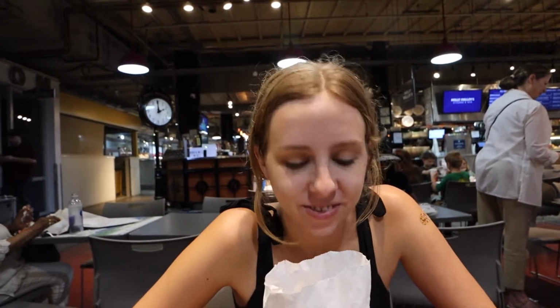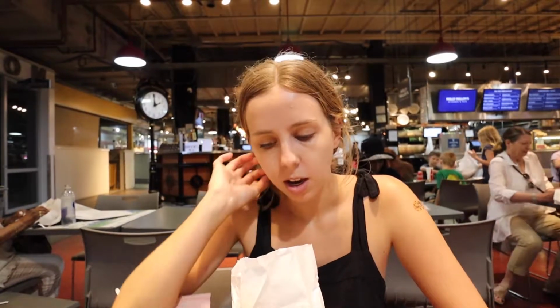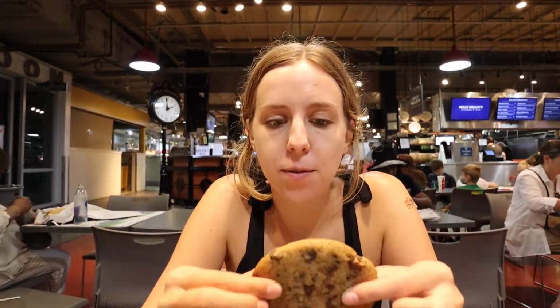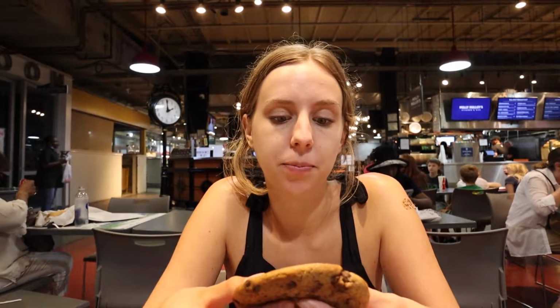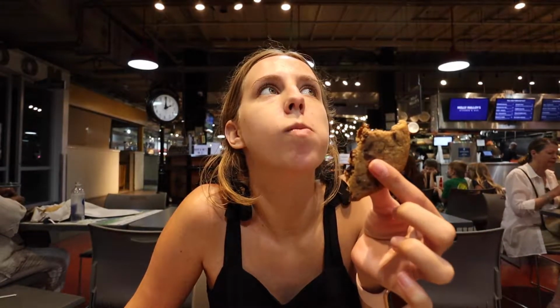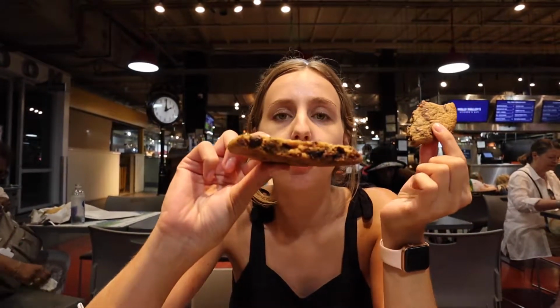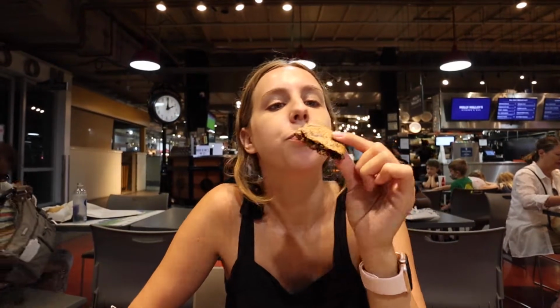Okay, what cookie do you want? We have chocolate chip, peanut butter, mint chocolate chip, white chocolate macadamia, and white chocolate cranberry. Let's do chocolate chip. They were fresh from the oven when we got them. I love cookies. Love them. Chocolate chip is definitely my favorite, but I am willing to try any kind of cookie. It's so soft, and there's a lot of chocolate chips in it. Let's say we're sharing, right?